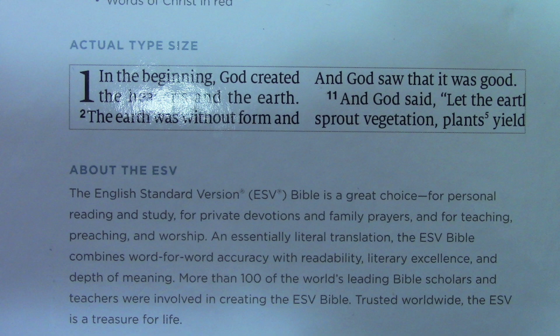About the ESV, the English Standard Version Bible is a great choice for personal reading and study, for private devotions and family prayers, and for teaching, preaching, and worship. An essentially literal translation, the ESV Bible combines word-for-word accuracy with readability, literary excellence, and depth of meaning. More than 100 of the world's leading Bible scholars and teachers were involved in creating the ESV Bible. Trusted worldwide, the ESV is a treasure for life.